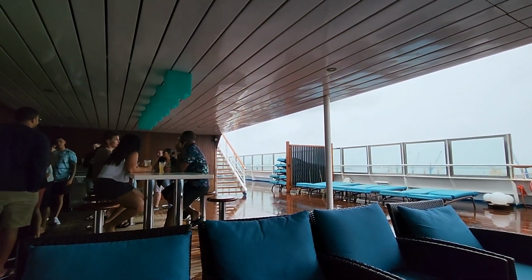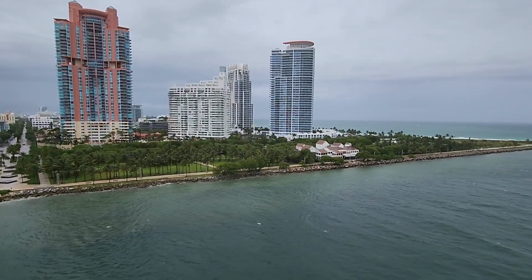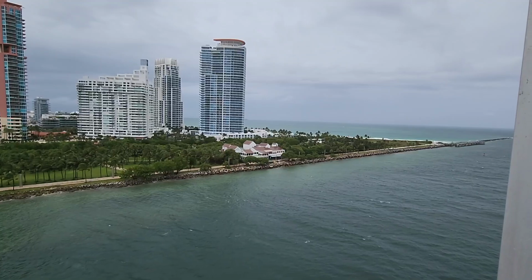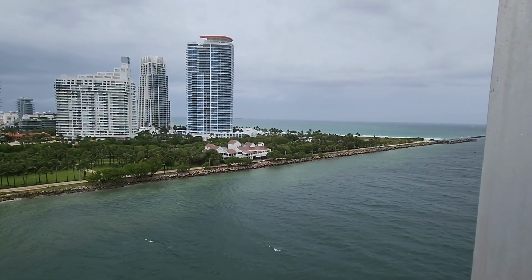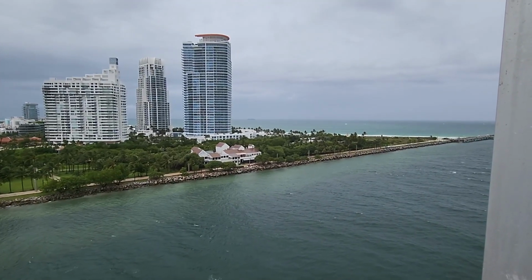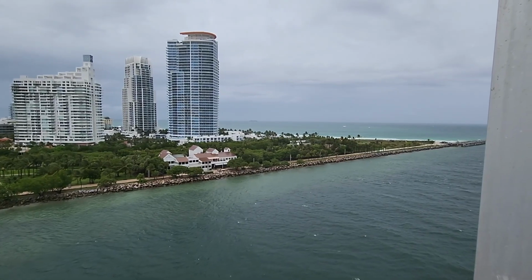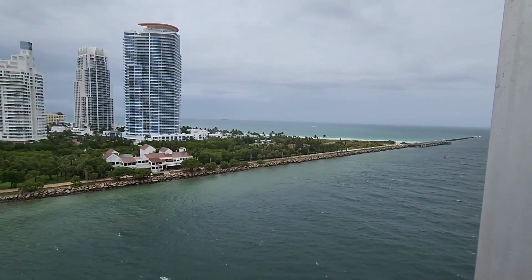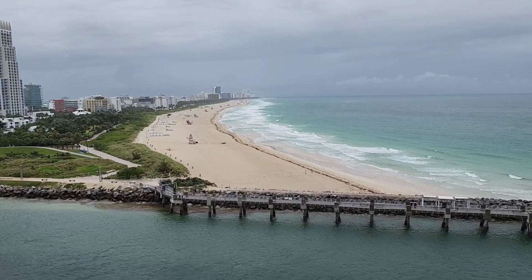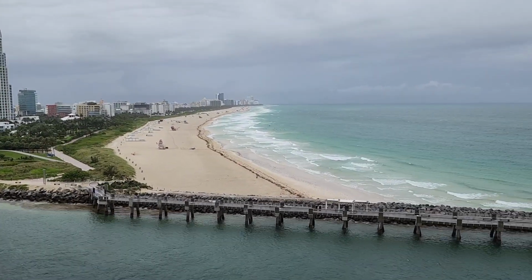Simple solutions work. It's a bit damp outside still, but the rain has stopped and we are sailing away. That is South Beach. Specifically, right over here is South Point Park. Smith & Wollensky is a steakhouse that you might see us broadcast from sometimes when ships are leaving Port Miami. Despite their weather, some people out there off in the distance surfing.